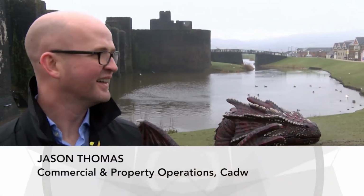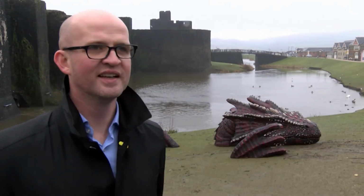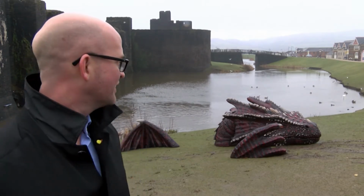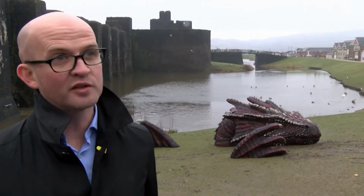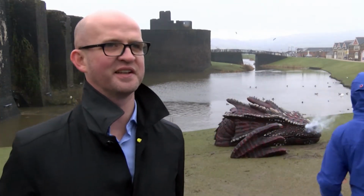What a great day. You can just see from around you all the school children, all the people coming out to take pictures. This is Wales's Year of Adventure, and what better way to kickstart our Historic Adventures campaign than having this fantastic dragon creation here at Caerphilly Castle today.